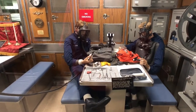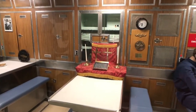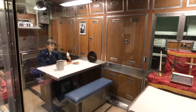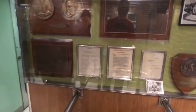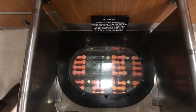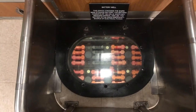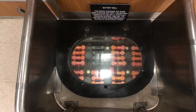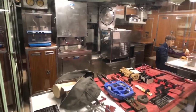Oxygen breathing apparatus. I'm sure it was necessary for the old movie projector. Crew mess here. That's for services. And look at that. They even had ice cream on board. And okay, down here is the battery well. Space contains the ship's main storage battery. The battery consists of 128 cells, and each cell weighs approximately 1,000 pounds. It's the ship's source of power in an emergency. There's a, looks like a damage control toolkit. There's the ice cream machine right there.